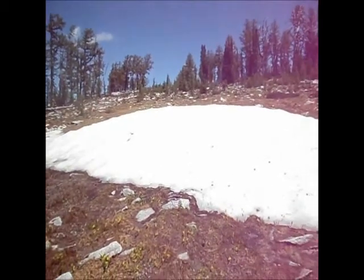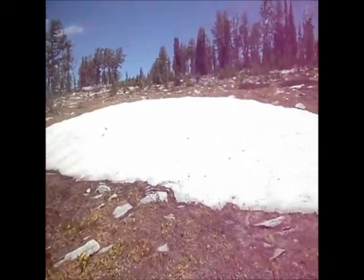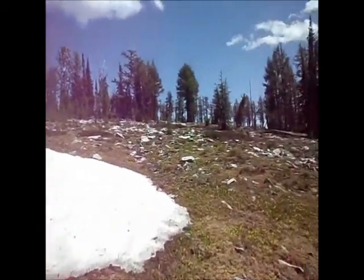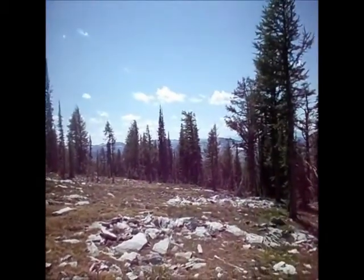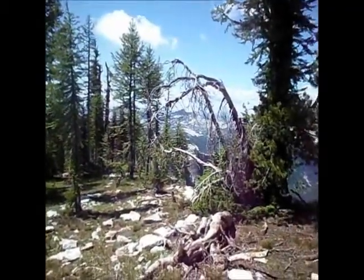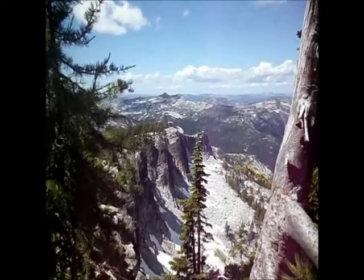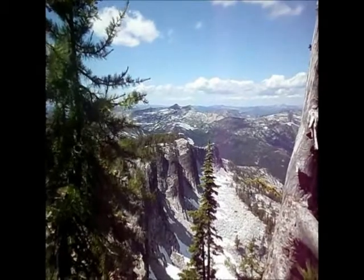Well, we're rounding out towards the top of the mountain here. You notice there's a big old snowfield right here, sun's hitting it and everything. Looking south. Looking the way I came. The way I came, Saddle Mountain. Beyond.